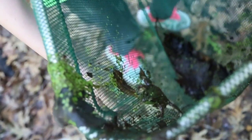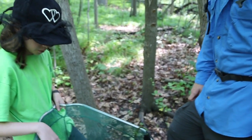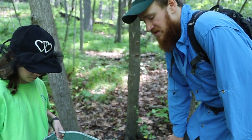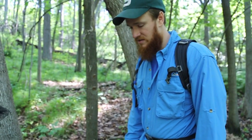Now, do you know if this is a male or a female, or do you know how to tell if it's a male? It's a female. Because of the tympanons? Yep, and do you know why? Because the tympanons are smaller than its eyes. Yep, the same size as the eyes or smaller usually means it's a female. And if it was a male, the tympanons would be a little bit larger than the eyes.